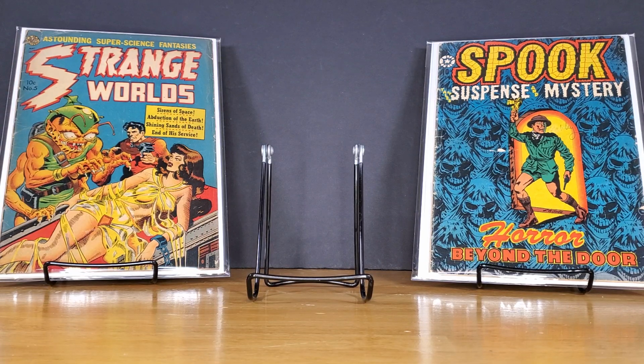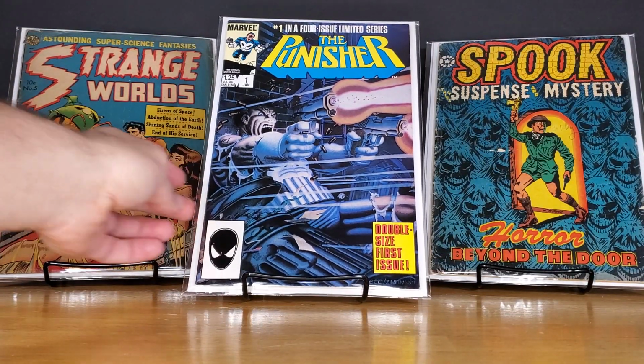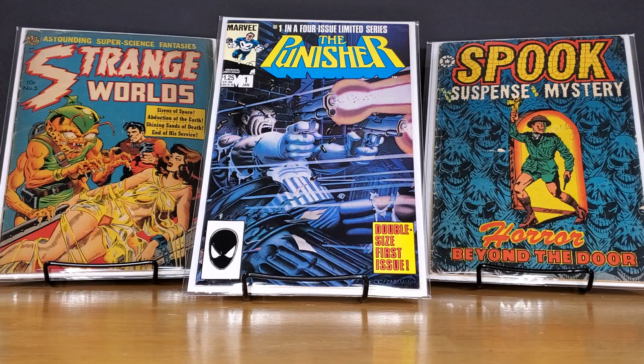I'm always a sucker for this one. Punisher number 1, the limited series, is the direct edition. This is just an awesome Mike Zeck cover. Love Mike Zeck, and this is one of his classic covers. Of course, it's the first solo series from 1986. Really expensive in high grade as well.